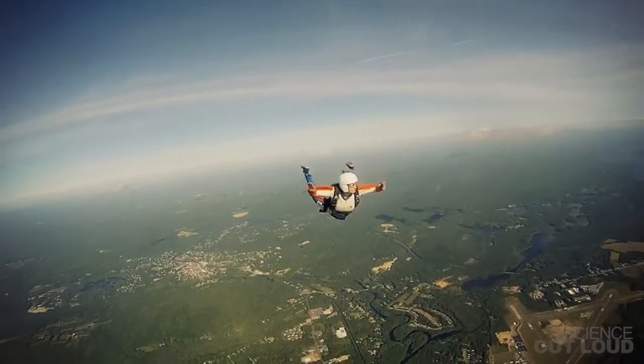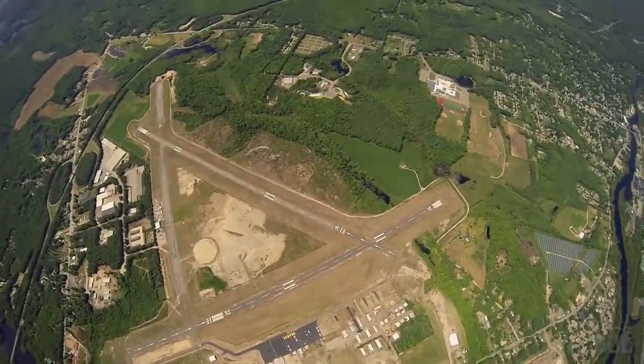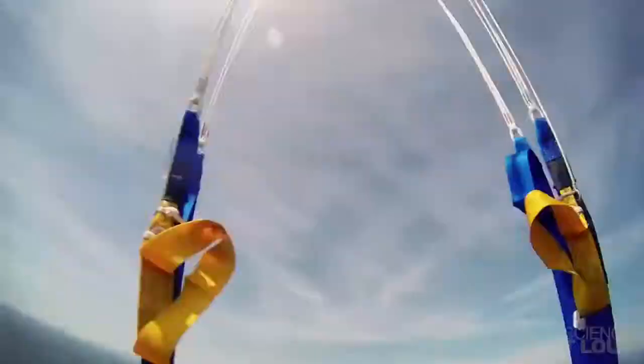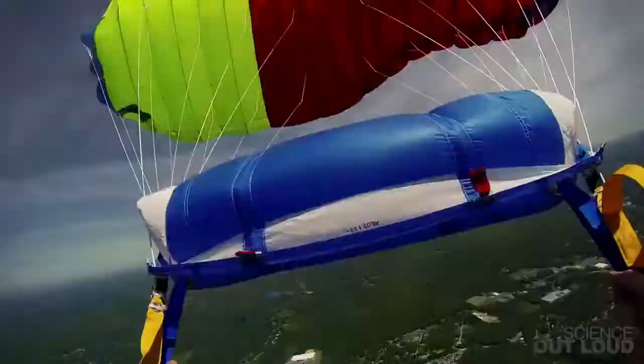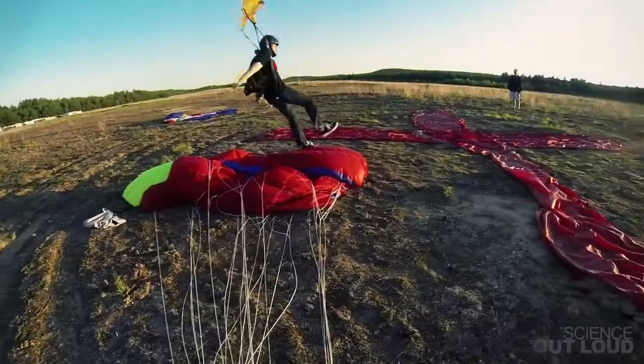Skydivers would prefer, though, to not hit the ground at 200 miles an hour. Because they can't change the pull of gravity, they need to have as much drag as possible, so they open a parachute. The large surface area of the parachute helps us to slow down so we can land safely. Skydiving may seem like it defies the laws of physics, but in the end, it's just playing with the wind.